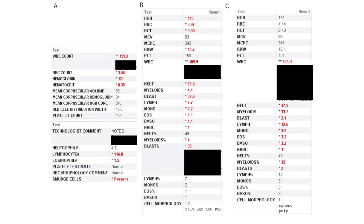This is the patient for whom we call the hematologist at 3 o'clock in the morning and say, listen, we need help. And you've got this patient here with a white cell count of 105, but again, the differential is what really helps you out. Here you can see the blast count is 2, lots of neutrophils, lots of these myeloid cells. So this patient probably has CML and is not too worrisome. But really it's this person here that we're really worried about. The key thing that really helps you is the differential.